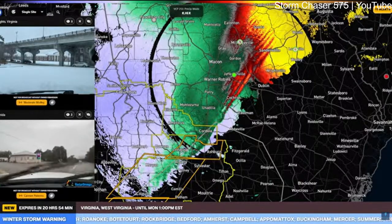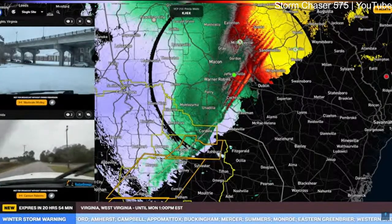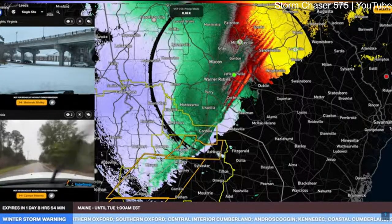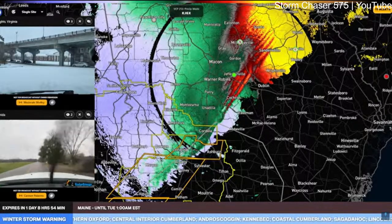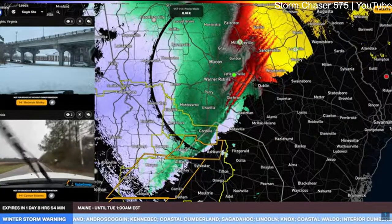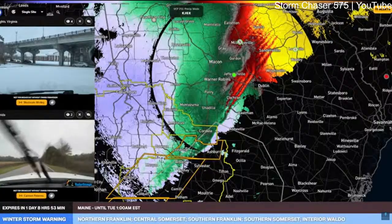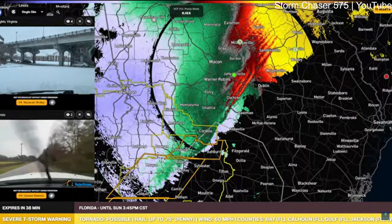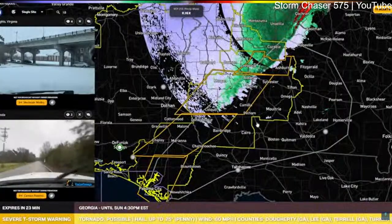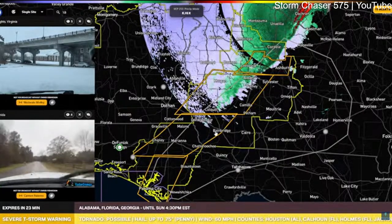Alright, we just got a new warning. Not sure what that is. Winter warning for Johnson, Unicoi, Carter, and Southeast Carter counties in Tennessee. Expired. Wait, that already expired. Hold on, let me refresh this over here. I'll refresh the one on stream. So there's that severe thunderstorm warning. Okay, so we just got a new severe thunderstorm warning with a tornado possible tag for Florida and portions of Georgia. So I guess that's what that warning was.